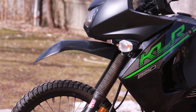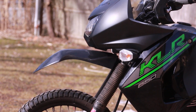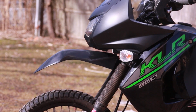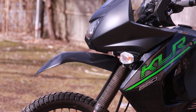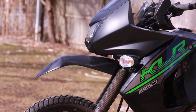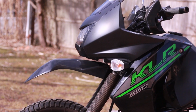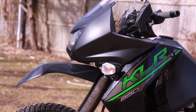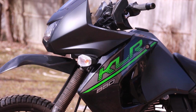I do like the new improved graphics that this new KLR650 has. The old-gen KLR650 was much uglier, but that kind of was its redeeming feature, the ugliness of the KLR650. This is one of those bikes that looks much better when it's dirty. When it's clean like this, it's missing a little bit of character.